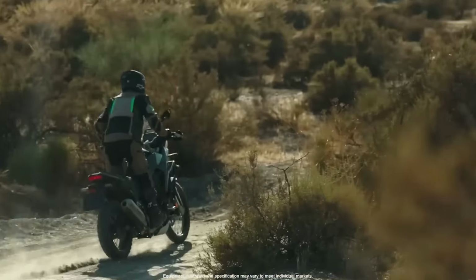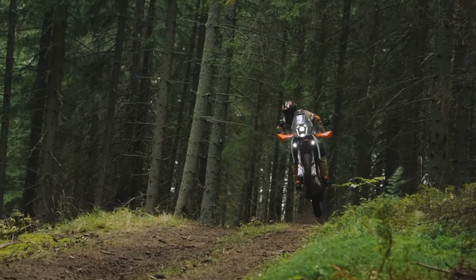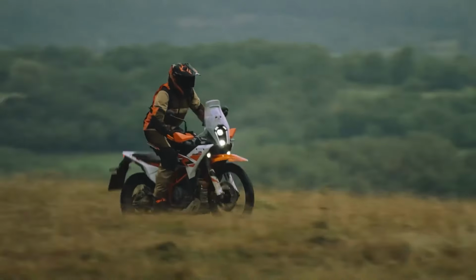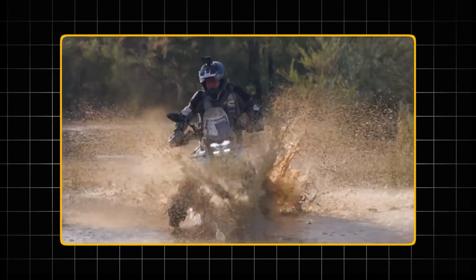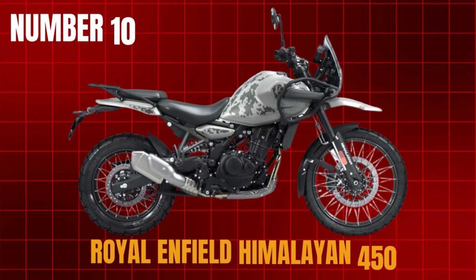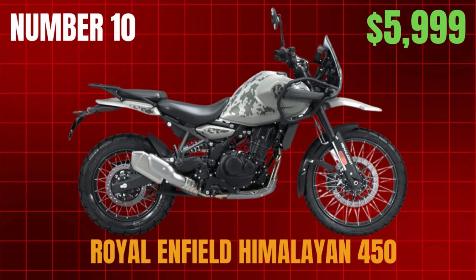We're counting down the most practical adventure bikes that deliver pure joy from day one. No compromises, no excuses, no waiting for modifications to make them work. These are the machines that understand what real riders actually need. Let's ride. Number 10. Royal Enfield Himalayan 450.